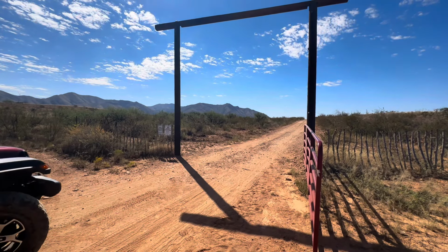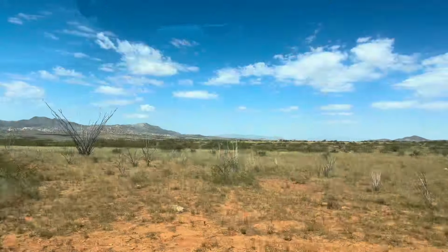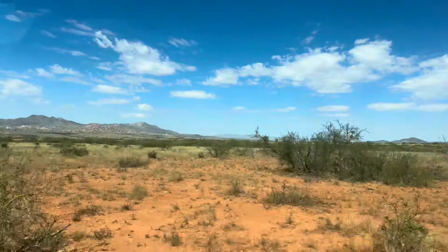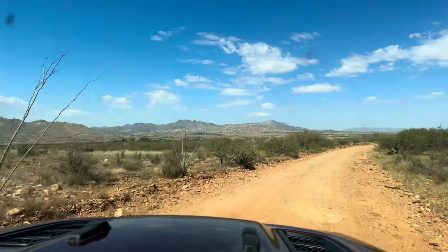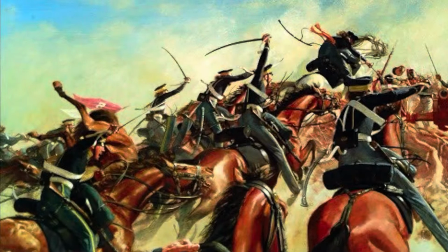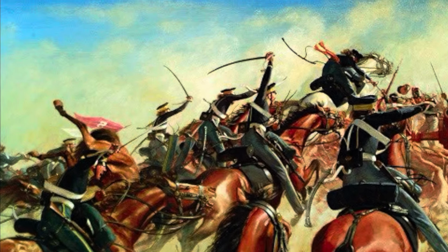Now, if you're not familiar with the Dragoon Springs station, don't feel too bad. I wasn't familiar with it myself up until a couple days ago. Dragoon Springs is a historic site in what is now Cochise County, Arizona, at an elevation of 4,925 feet. The name comes from a nearby natural spring, Dragoon Spring, to the south in the Dragoon Mountains. The name originates from the 3rd U.S. Cavalry Dragoons who battled the Chiricahua, including Cochise, during the Apache Wars.